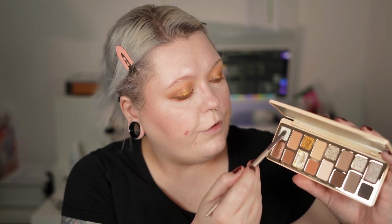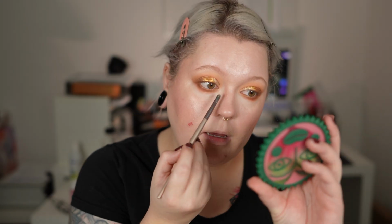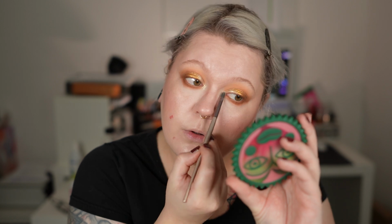And now tap into the very first shade of the palette and use this as inner corner highlight. And here we have the first finished look. On the lips I'm wearing Charlotte Tilbury lip liner in Pillow Talk, and I topped it off with the classic Velvet Teddy from MAC.